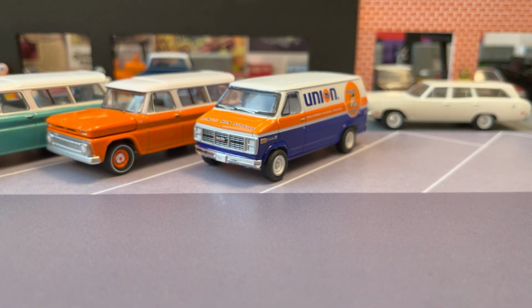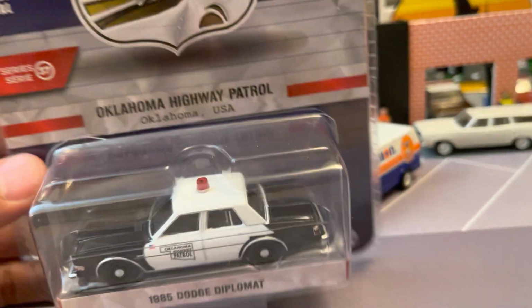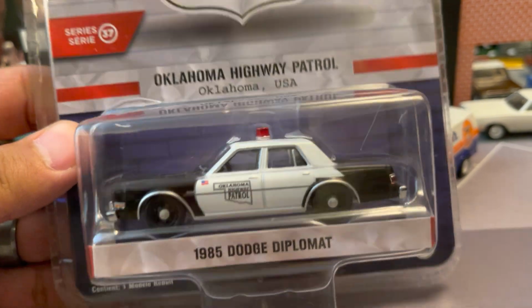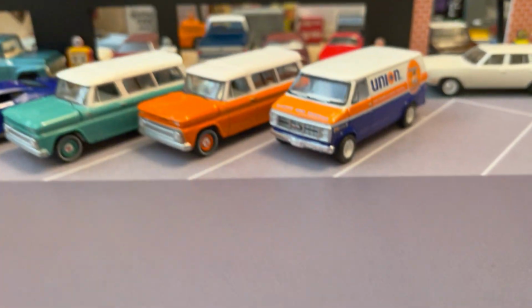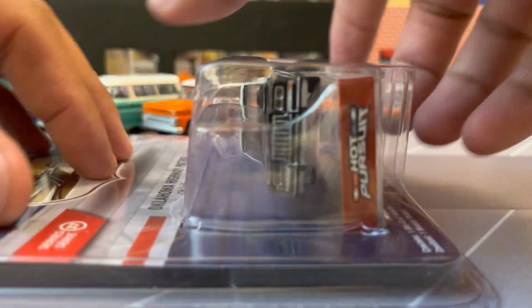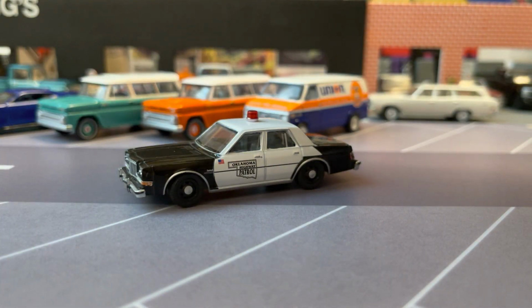All right, so next we're going to look at more Greenlight. Let's look at another existing casting. This is a Diplomat. Now, this is not so old. This just came out this year. I love Diplomats. And we can see it sits real low. Unfortunately, they do that. They put them really low. I have a car that I did correct, and I found a way to do it without hacking up the chassis, so we'll go into that in a second. But let's look at this Oklahoma car. It's an 85 Dip.